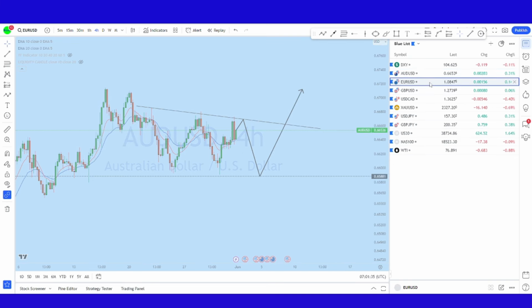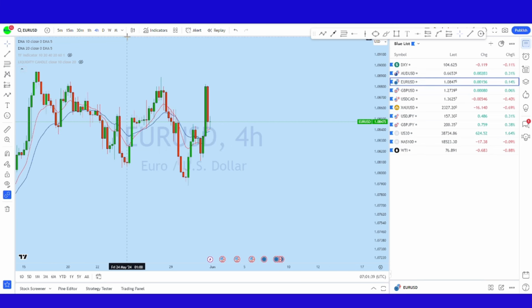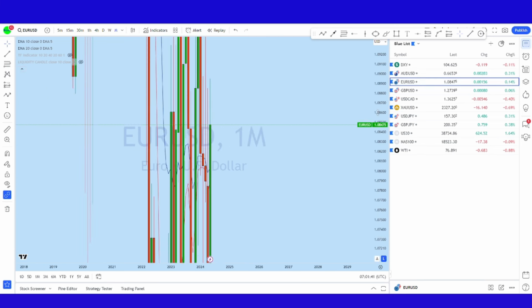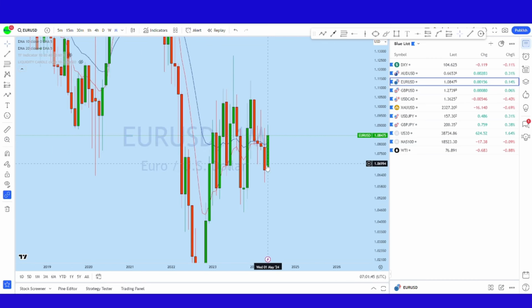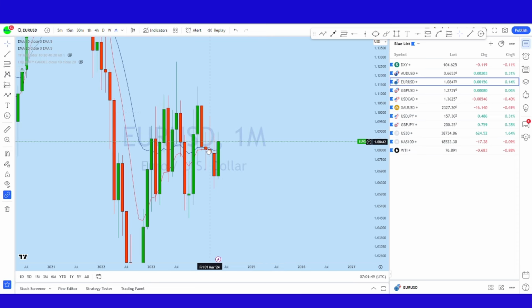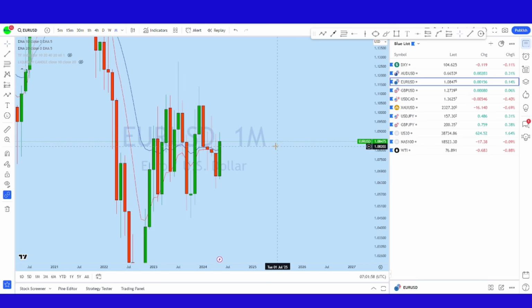Now let's look at euro dollar. Let's see what kind of trading opportunity we have in this instrument. Looking at the monthly chart on euro dollar, from the monthly we can see that this is a monthly bullish candle on euro dollar. So far a very strong bullish momentum on euro dollar. This monthly candle has closed, which is showing potential further bullish price action on euro dollar.